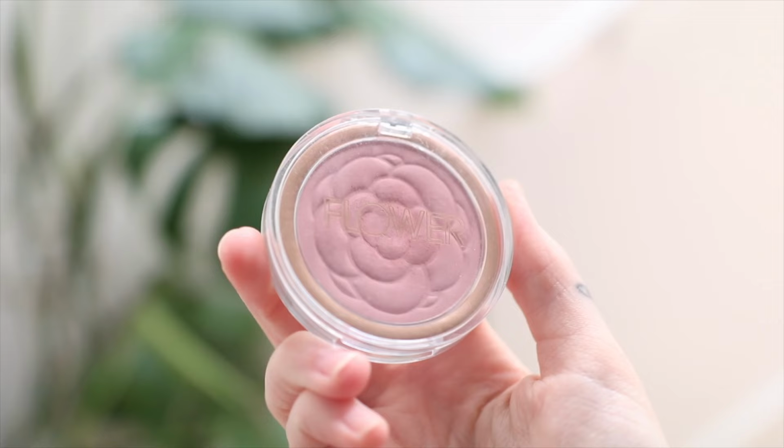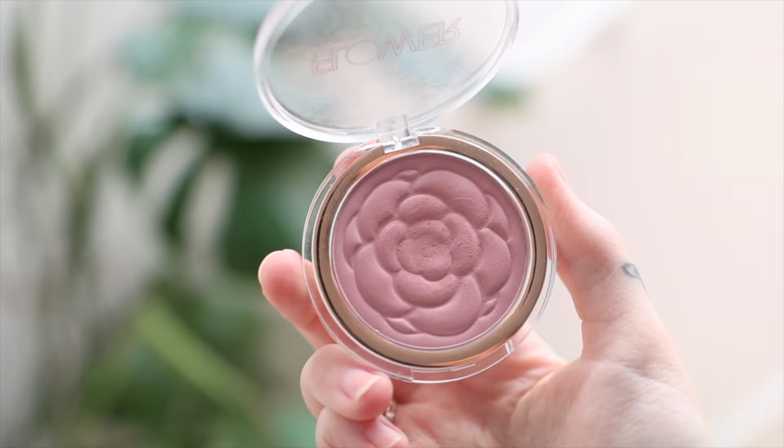Feeling a little bit more hopeful, let's keep going with this Flower Beauty Flower Pots Powder Blush. I have the shade Sweet Pea, which is a very pretty sort of muted color. Muted rose, I would say. Running out of clean brushes. This packaging is really pretty. It has this sort of rose inlay to it, which is a little something different.